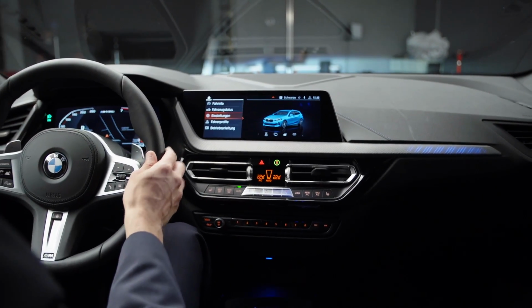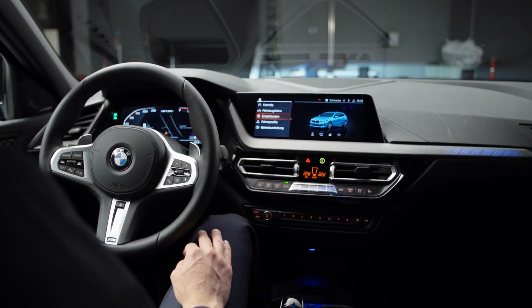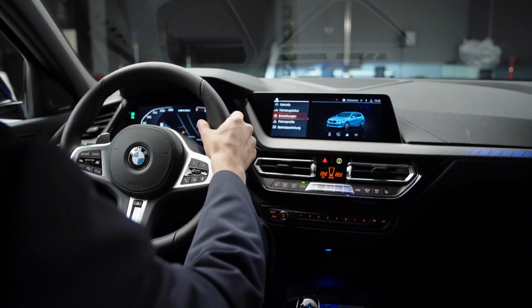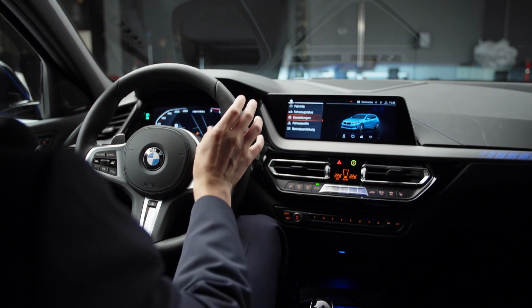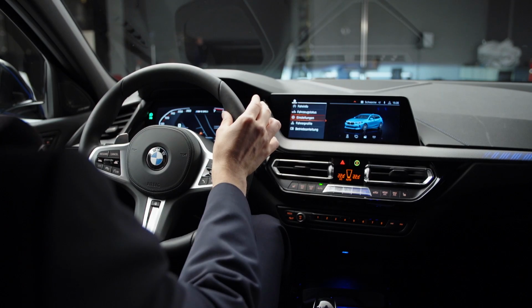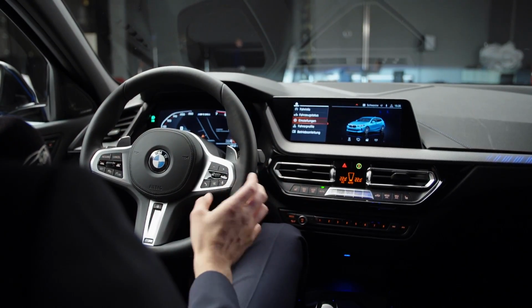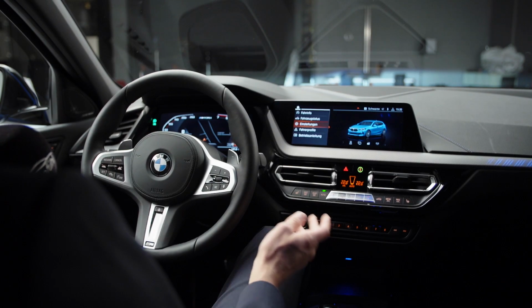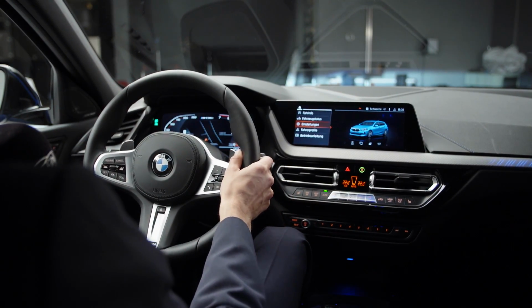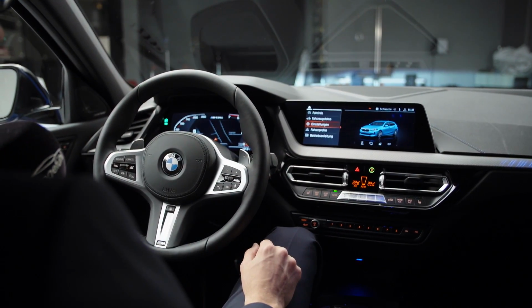Then you can already see this one here is the M Sport steering wheel. It is a little bit thicker in the touch, and you always feel that in the higher area it's a little bit wider than in the lower one. And I'm just not a fan of the M Sport steering wheel. Maybe you are, but I feel more comfortable with the normal steering wheels by BMW.